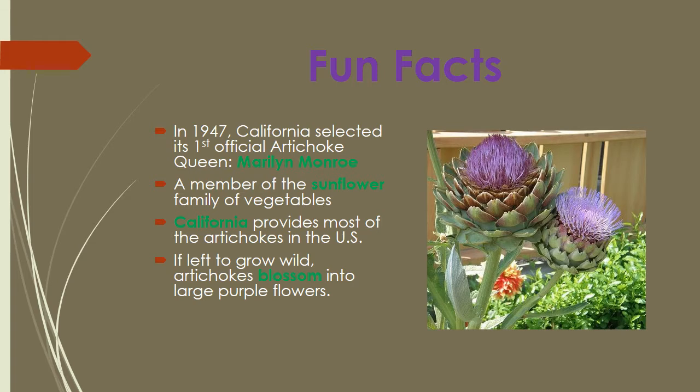Also, California provides most of the artichokes in the U.S. today. And if left to grow wild, artichokes blossom into large purple flowers. See how beautiful they are? So once again, if you're looking for a new plant to add to your garden, right, you may want to consider buying an artichoke. So there we have it, guys. A few fun facts about the one and only artichoke.